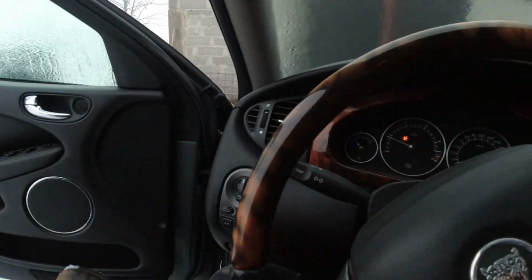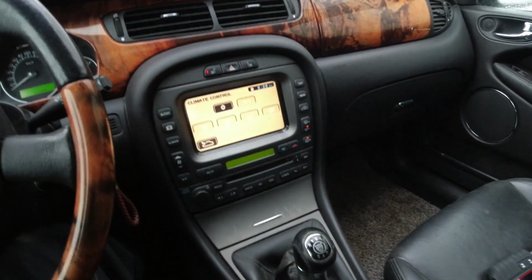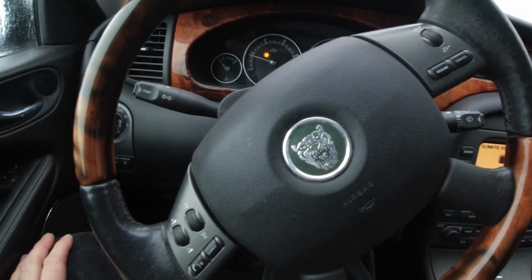So I'm going to plug in the code reader, turn off the car, turn on the ignition, and we'll go through the codes and see. It's also good to see if we have any engine codes. Hopefully we don't.